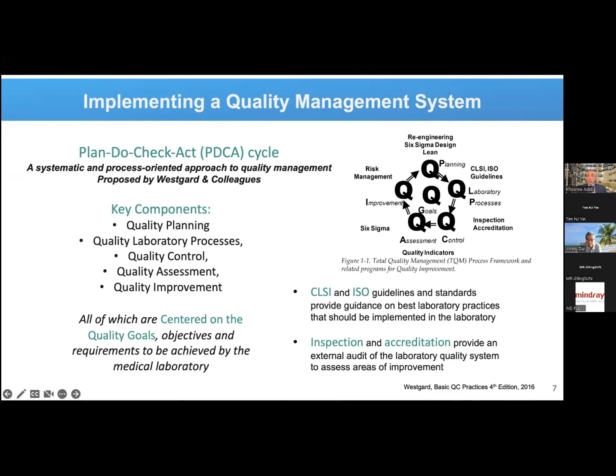Now, in terms of guidelines, a number of guidelines have been published, but they tend to be from different organizations. Two organizations have been particularly active in providing guidelines around quality management and quality systems: CLSI, as I mentioned, and ISO, the International Standards Organization. I'm sure all of you are familiar with them. They have published several guidelines and standards that provide guidance on best lab practices that should be implemented in the lab. Once labs have established a quality system model and follow these guidelines, they need to be inspected and accredited. So the inspection process and accreditation system is also equally important, ensuring that every country and every region has an appropriate accreditation system and regular inspections of quality management.